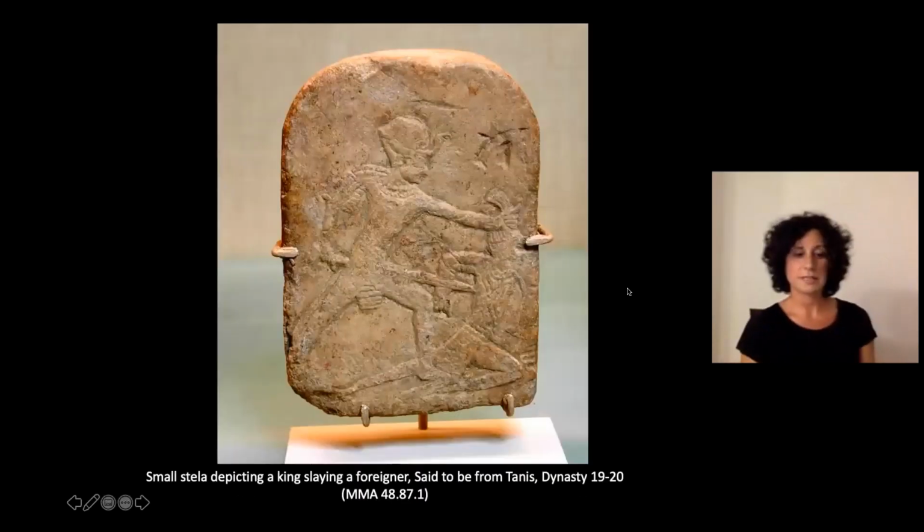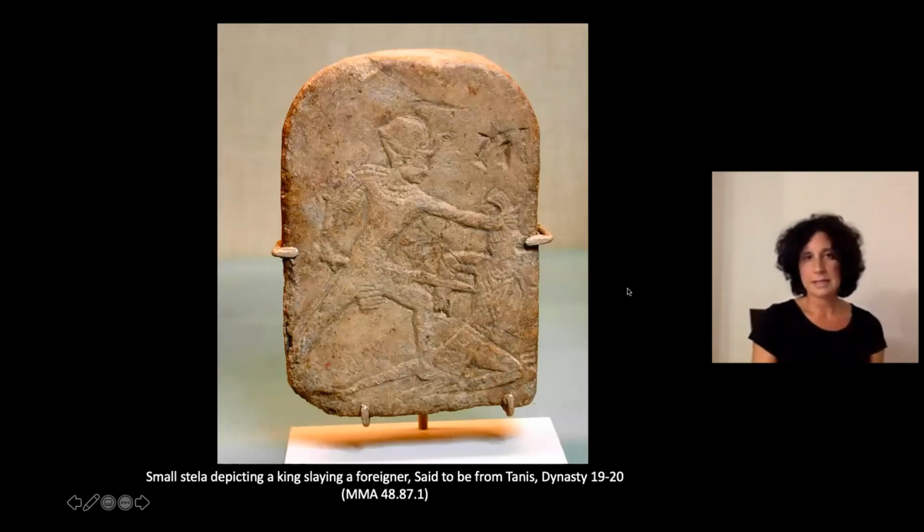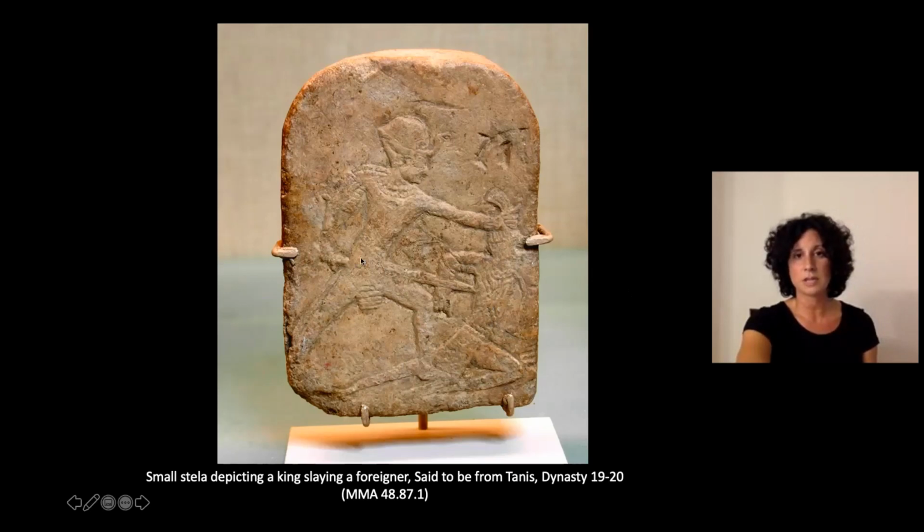Another variation you can see here, this is a very small stela, which seems to be a trial piece in the Metropolitan Museum of Art in New York. And we see, again, this kind of another variation. Now, both this stela and the traditional smiting scene depict the king slaughtering his enemies, but they visualize a different moment of the act. In this case, we're seeing the king's weapon, which is this kind of spear he's holding, actively penetrating the body of the foreigner.